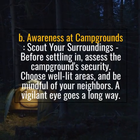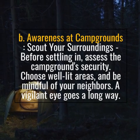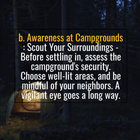B. Awareness at campgrounds. Scout your surroundings. Before settling in, assess the campground security. Choose well-lit areas, and be mindful of your neighbors. A vigilant eye goes a long way.